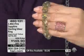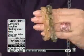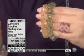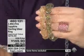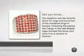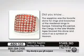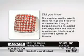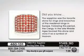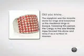And when you think about sapphires, normally most of the sapphires that are mined are blue, very few of them will ever be this color. In fact, did you know that sapphire was a favorite stone for rings and brooches of the medieval kings in Europe? Following this period, the clergy in the late Middle Ages favored the stone and wore it as a symbol of heaven. But we are talking about a sapphire that is so rare, so difficult to come by, that very few people have ever even had the chance to see it.